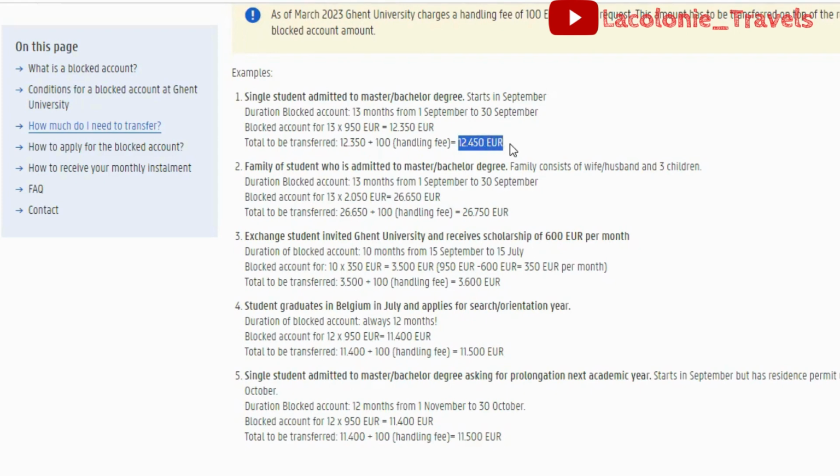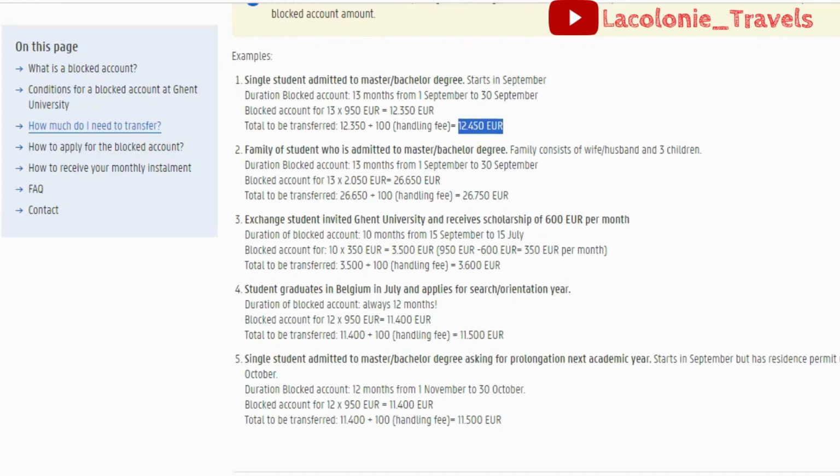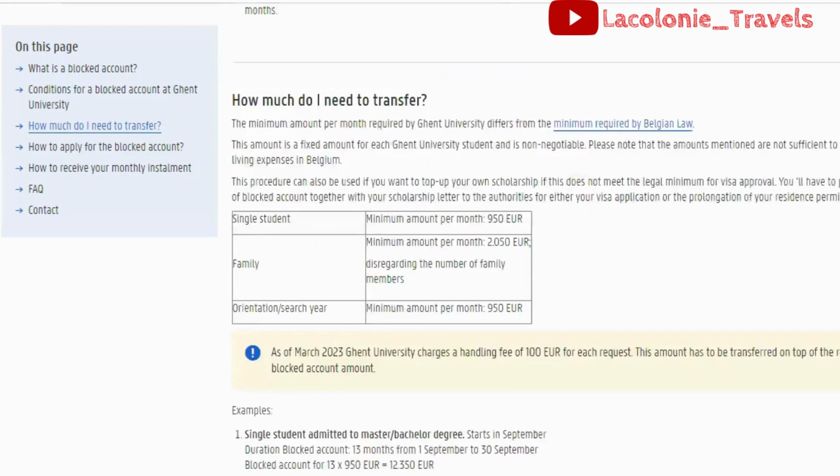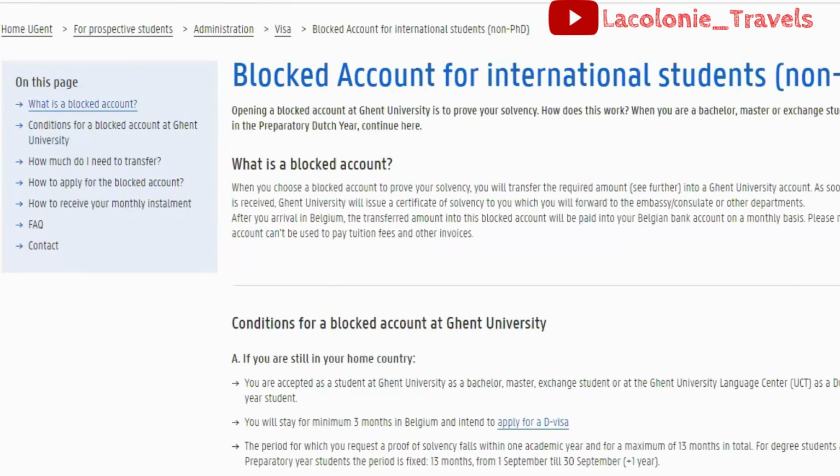A lot of people have been sending me messages asking, can I go with my family? Can I not go with my family? You can see that if you go with your family, you'll have to block more. If you're going as a single person, you're going to block 12,450 euros for your living expenses. But if you're going with your family, this is the amount. The duration of the blocked account is 13 months, and this family consists of wife, husband, and 3 children: 26,750 euros. I have other useful information here, which you can read up in your free time.